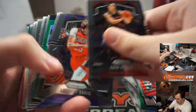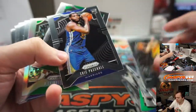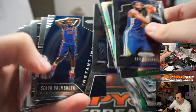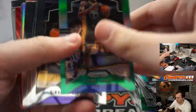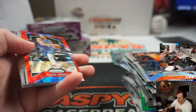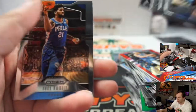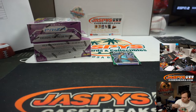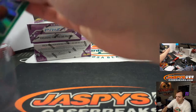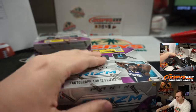Insert. Green Ja Morant Emergent. Very nice. Grizzlies. Kobe. Emergent RJ. And that's it for box one. Nice retail box there. All right, box two.